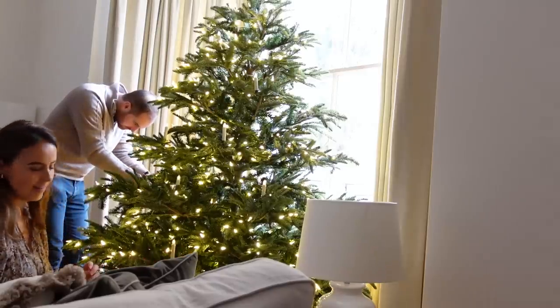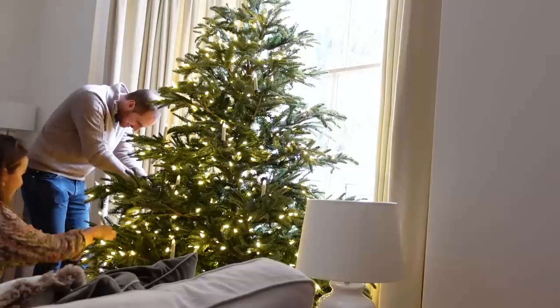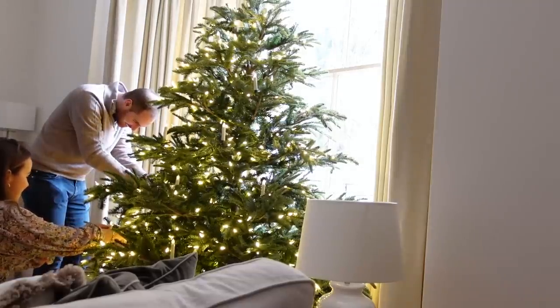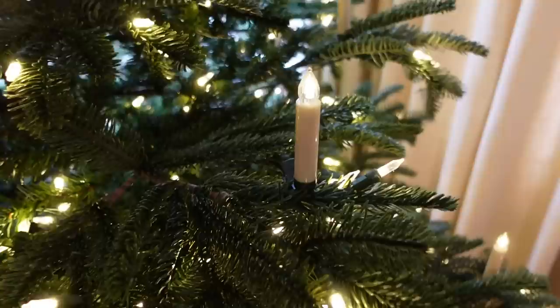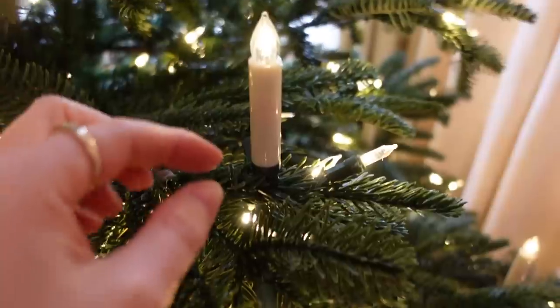Isn't it insane to think that they used to put candles on Christmas trees? Such a fire hazard. Isn't that so bizarre now? They're just so beautiful and so elegant and really clever.